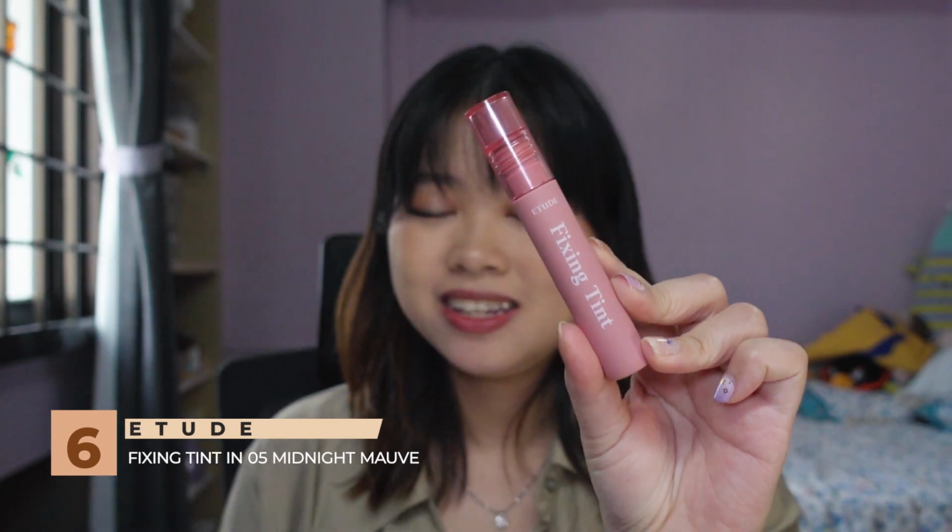This is how it looks like. This is in the shade Midnight Mauve, and this is surprisingly very wearable. You'll be thinking like, Crystal, this is just a pink shade. Correct, it is a pink shade, but I feel that this particular pink shade has a bit of that salmony pinkish mauve undertone that makes it very wearable for my skin tone.